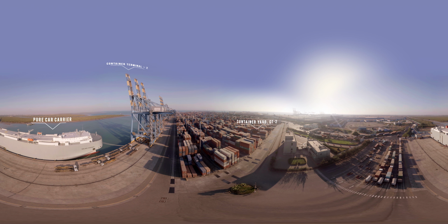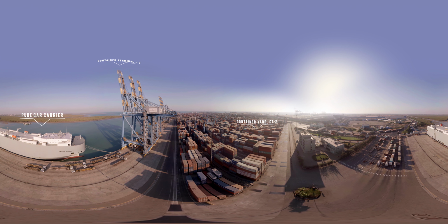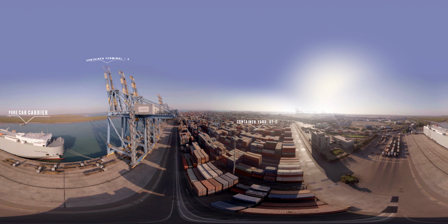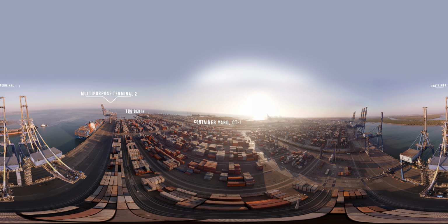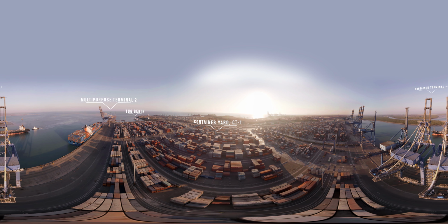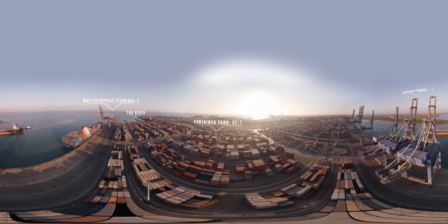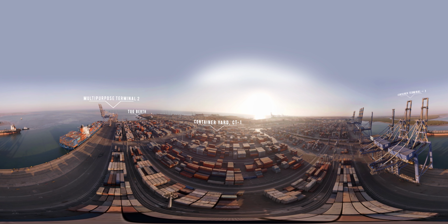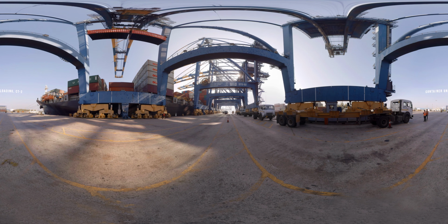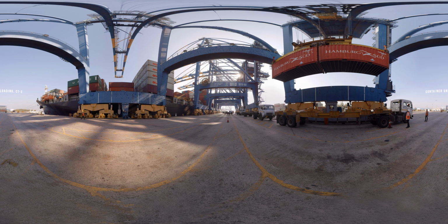We now arrive at the state-of-the-art Adani Mundra Container Terminal, which began its operation in 2007. Next to the Adani Mundra Container Terminal is CT1, and further ahead, you can see the multi-purpose Terminal 2 and the tug berth. The containers loaded on the vessels travel thousands of miles across the oceans to various parts of the world.